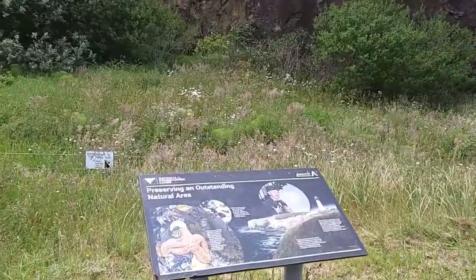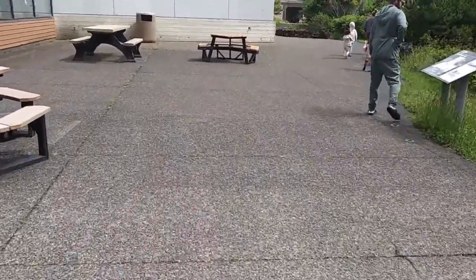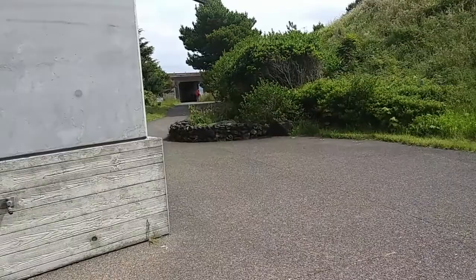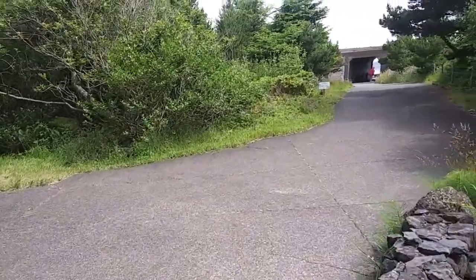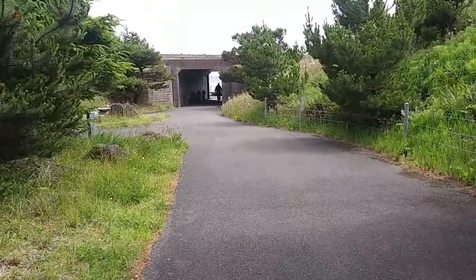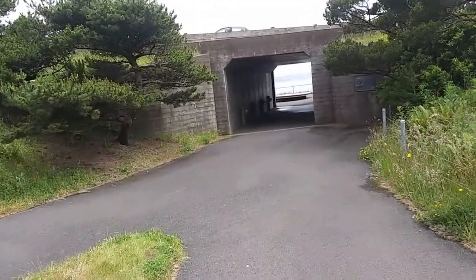I was originally going to drive up there, but it says it's just like a 10-minute walk, so that's what I'm going to do. I'm just going to walk up there. It's good exercise. Especially here at the coast, that's for sure. And it's beautiful today.